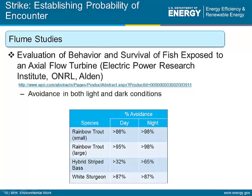But we've funded some plume studies since the last EIMR conference that have looked at avoidance in plume settings in light and dark conditions. And what's interesting here is that you're seeing variation between species in avoidance levels, but not so much between day and night. But I know that some field work, especially Gail's field work, has not seen this trend. And so I think that this is an area that will need further research.